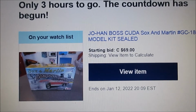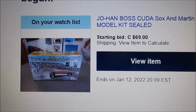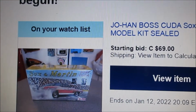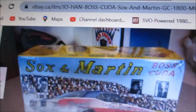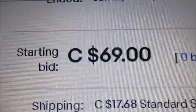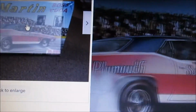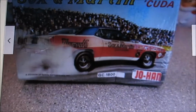Okay, here's what I'm thinking of. This car here, 3 hours to go on this unit. It's a Sox and Martin Cuda. That's what we got up. So let's check this out. Here we go. $69. And you know what? Check this out. Surrey, BC, it's located. And Surrey, BC is the city over from me. So how lucky is that? It's a sealed kit. And I kind of like it. This kit I've wanted for a long time.